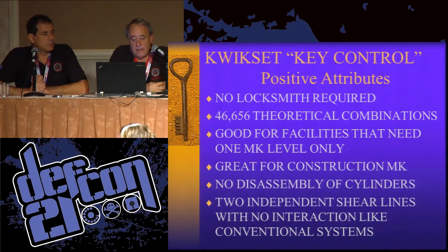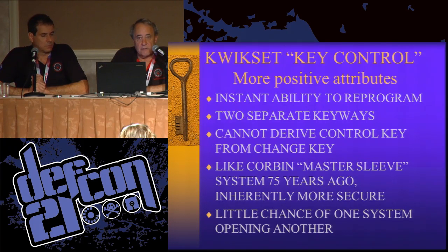It's actually very clever. No locksmith is required. You can instantly change your master key systems. There are 46,000 theoretical combinations. They're good for facilities that need a very limited kind of system. So actually, it's a very clever system. However, it's got the same security vulnerabilities as the single lock. And again, they can be instantly reprogrammed.